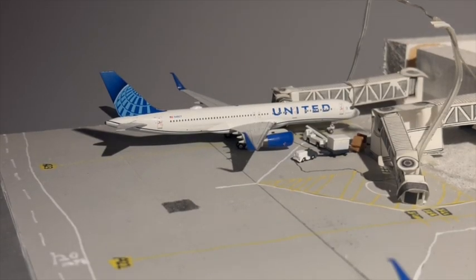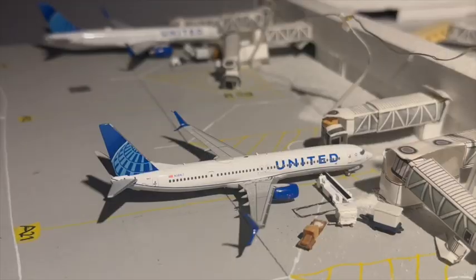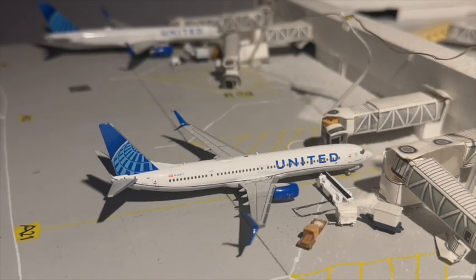Right here we have the United Boeing 757-200 in the new livery. This plane has just arrived in from Houston Intercontinental and will be making a later departure out to Denver, Colorado. And next up is a United Boeing 737-900ER, also in a new livery. This plane has arrived in from Montego Bay, Jamaica, and will be making a later departure out to Cancun, Mexico.